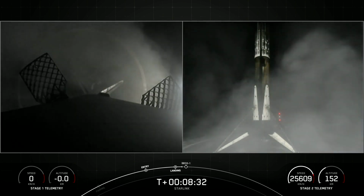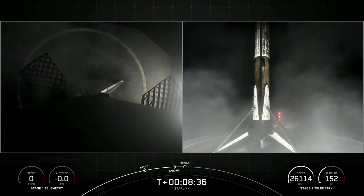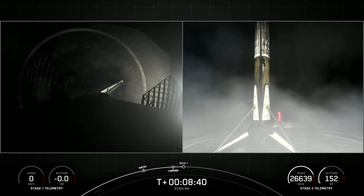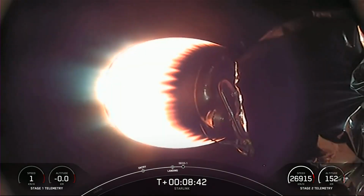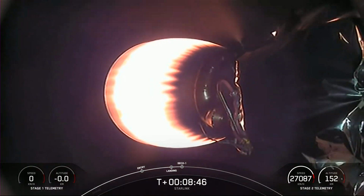This Falcon 9 first stage has now successfully launched and landed for the 5th time. And now we're coming up on second engine cutoff. And VAC shutdown.